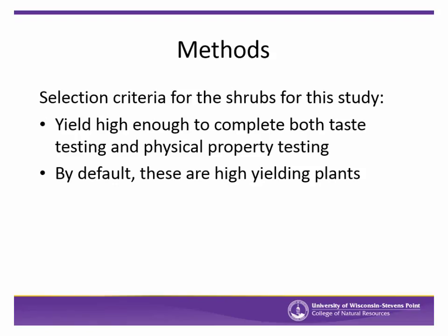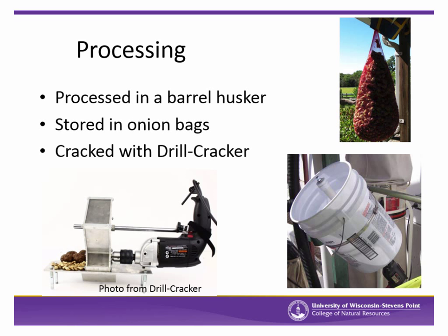So, selection criteria on this. The individuals we picked, we needed a lot of hazelnuts to be able to do this, so we couldn't pick individual plants that were low yielding. We needed to be able to get a bunch of them in order to actually do the analysis. So what we did is we picked individual wild plants which were basically dragging the ground with hazelnuts. So by default, these are already high yielding plants, just simply because we needed enough to do it.